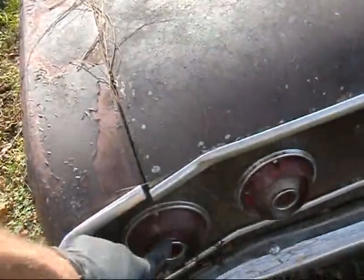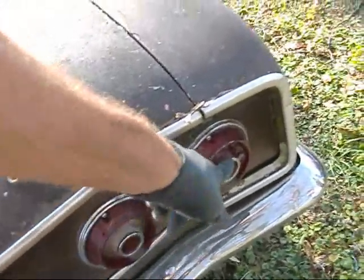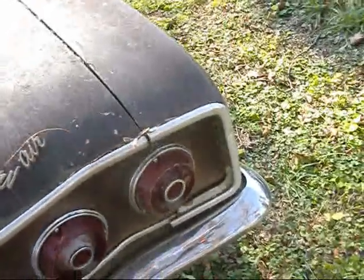Oh, this got the wedding. When did they stop the wedding band in 66? November 65. I wonder why they stopped. Manufacturing problems? I was telling one of the Corvair guys, and he says, what? He didn't know. I said, I've known that forever.